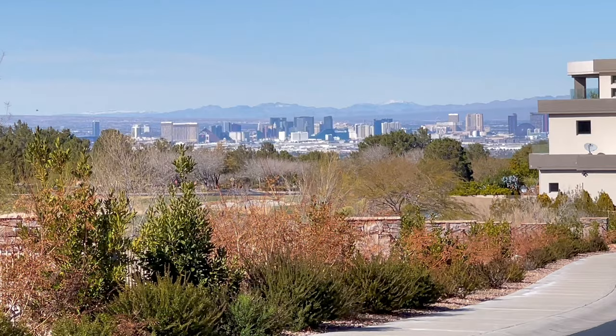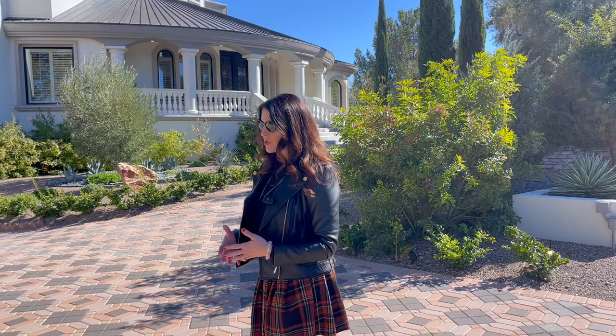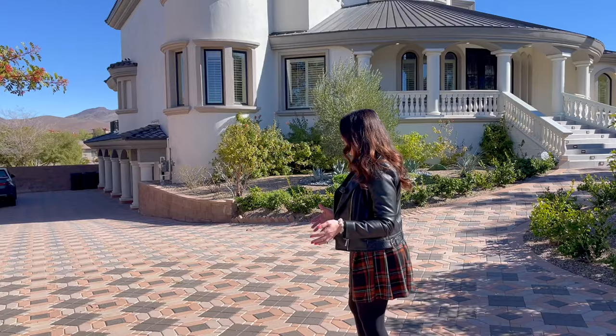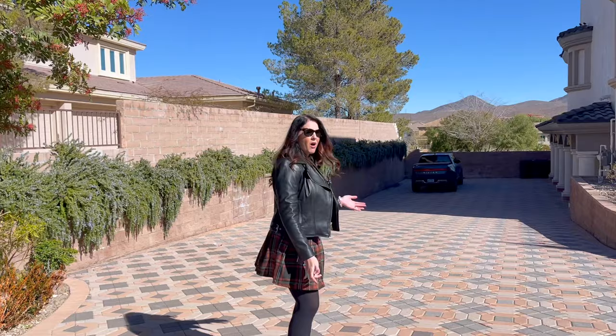And the way this house sits on the corner here really gives you that feeling of almost being in the countryside, because of all the mature trees and all the golf course views. I mean, it really is so private feeling. So you'll notice when we walk in that you have this long, expansive driveway with all the beautiful paver stones.